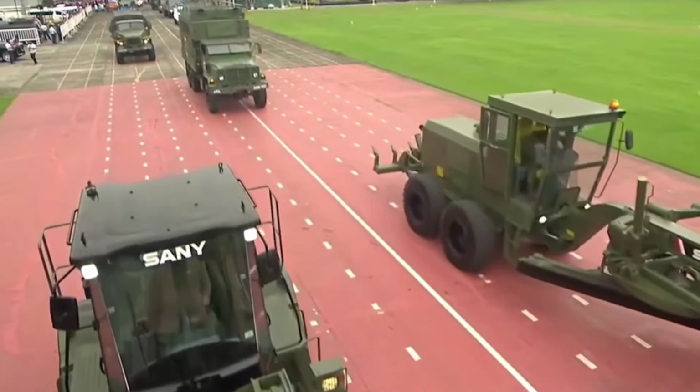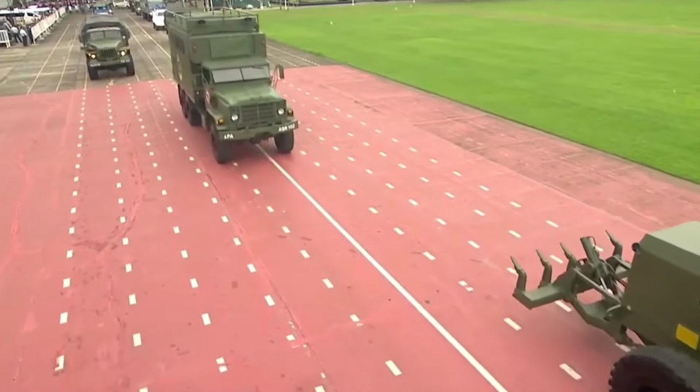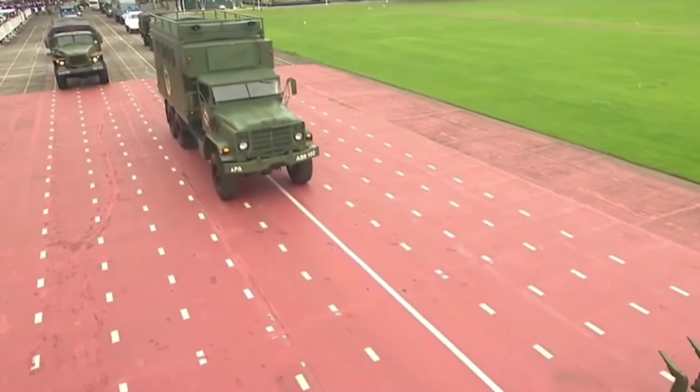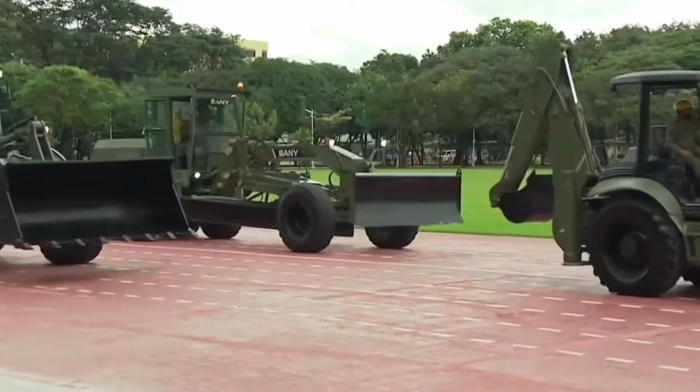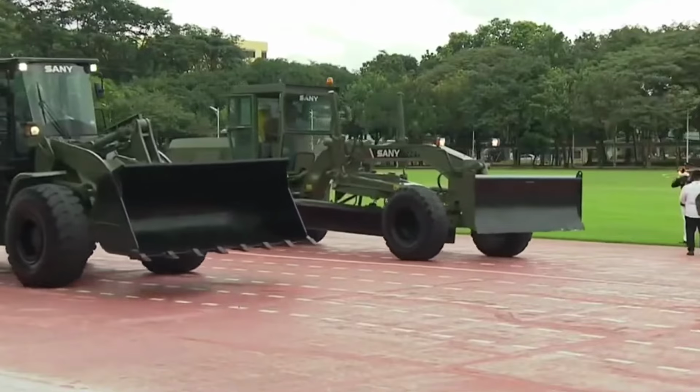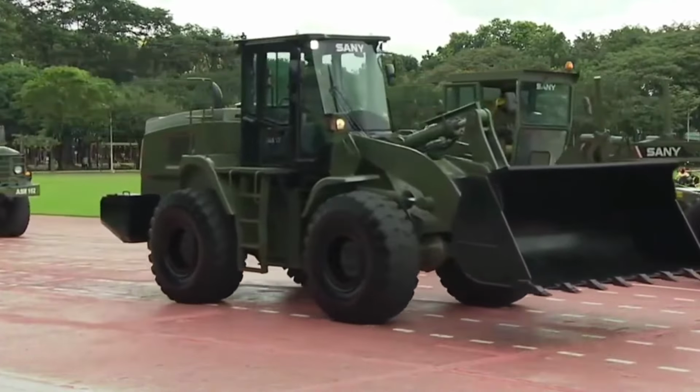Fast response, the engineering assets, the backhoe, the road grader and payloader being used for counter-mobility, survey mobility, general engineering, and HADR operations of our engineering units. The Army Signal Regiment's Mobile Command Center, which serves as coordinating venues between the AFP.